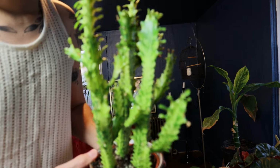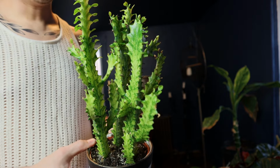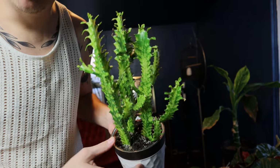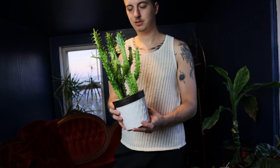Here is my, oh god, what is this called? I know this. I'm gonna kick myself if I can't figure out this name. I keep wanting to call it a rhubarb. It's definitely not rhubarb. What is this? What are you?